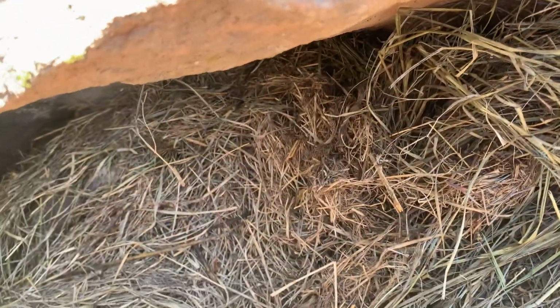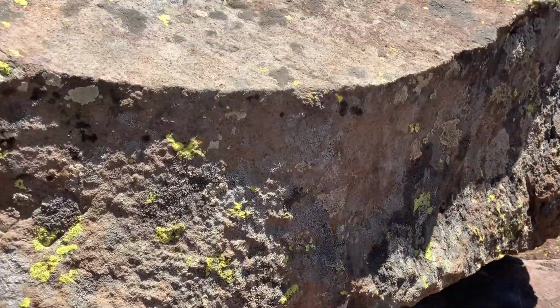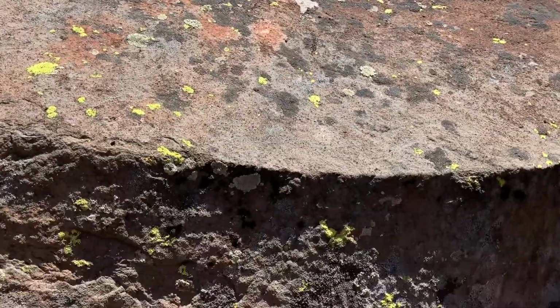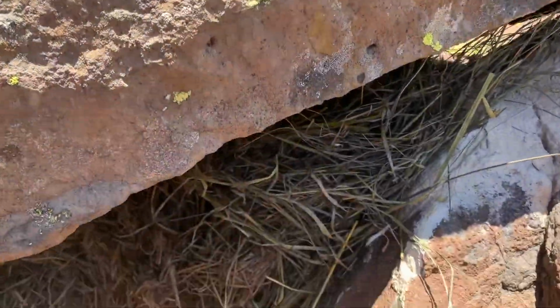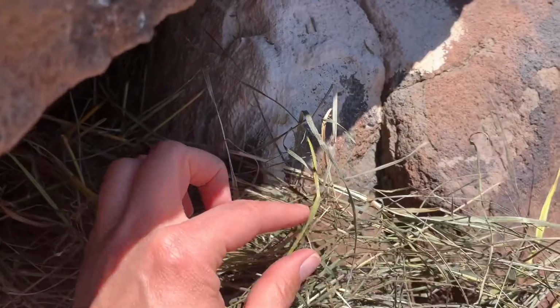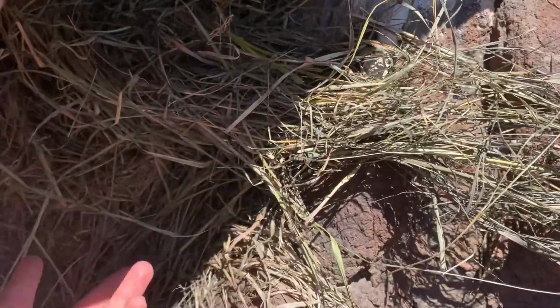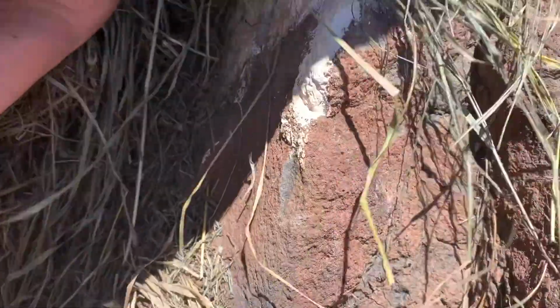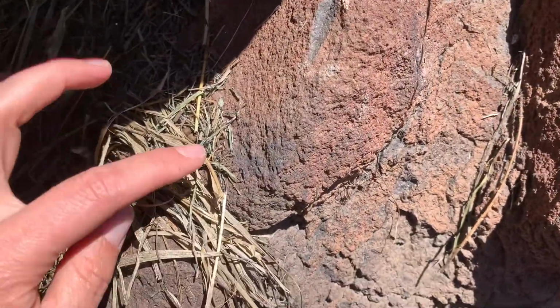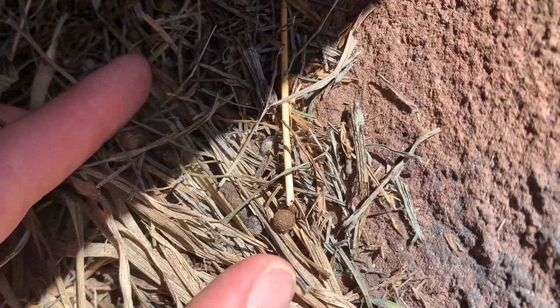So what you can see here is that there's a whole bunch of plant material underneath this rock. Pikas tend to build their hay piles under the biggest rocks in the area. If I reach in and pull some of this out, you can see that there are some fresh green grasses that are from this year. This indicates that this animal has already started haying. And we can also confirm that it's a pika and not something else by the presence of pika scat right there.